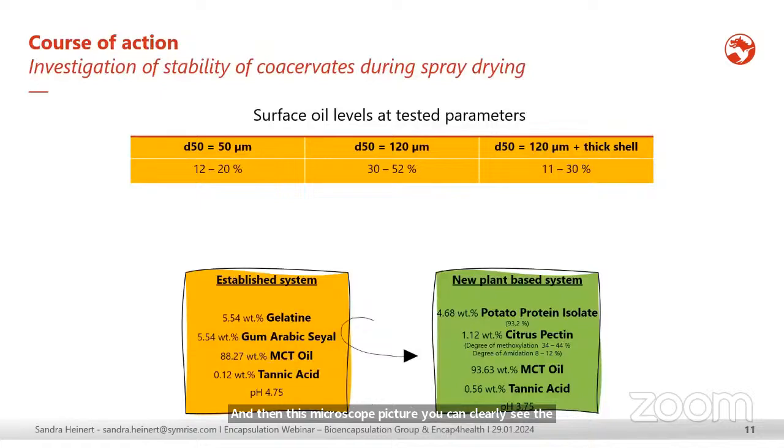Let me briefly summarize what I've said so far. For the gelatin system, we were able to see that bigger coacervates are more prone to mechanical forces in comparison to small coacervates, but this could be combated by increasing the thickness of the shell, and also using a bigger nozzle size with high flow rates could lead to less surface oil or less breakage.